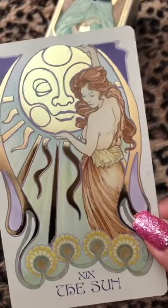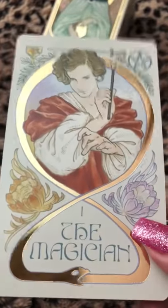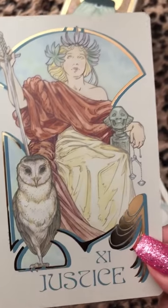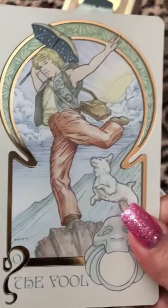So it's so nice. You don't need a guidebook. If you are pretty well versed with the tarot, you won't need the guidebook. And I love that it follows Rider-Waite because it's just so easy to read. You don't need the guidebook.